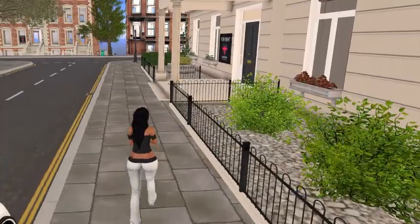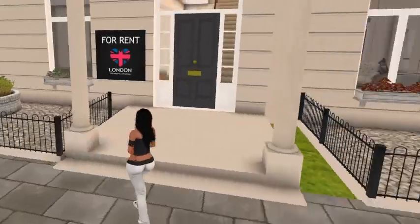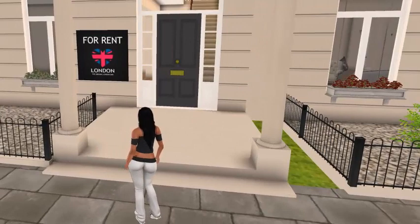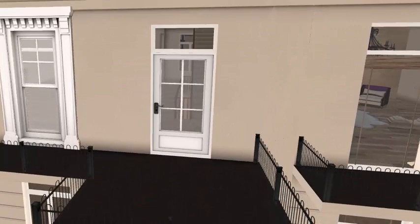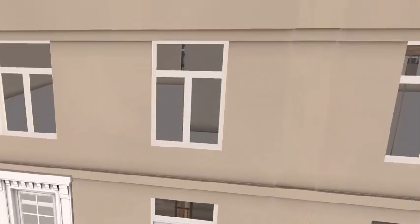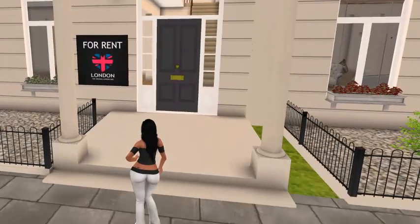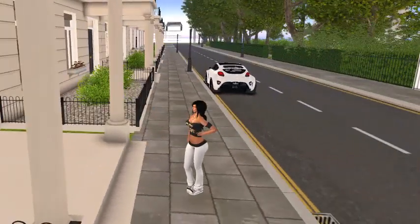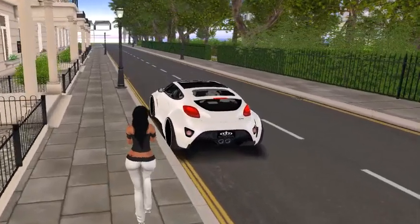These are like the Bayswater houses. Slightly posher looking, I think. Layout in the inside is the same though. On to the next one.